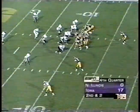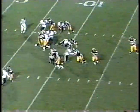Great Hayden Fry recruit, Ladell Betts. From the 10 on 2nd and 2, again Betts with a call. 5, 4, 3, 2, 1, touchdown. Ladell Betts is into the end zone, and the Hawkeyes extend the lead to 23-0.